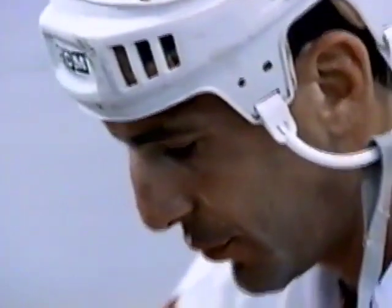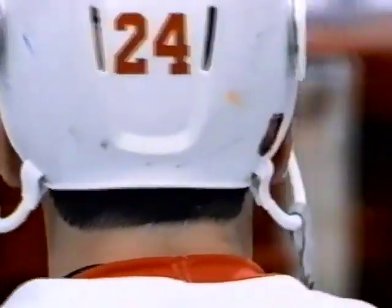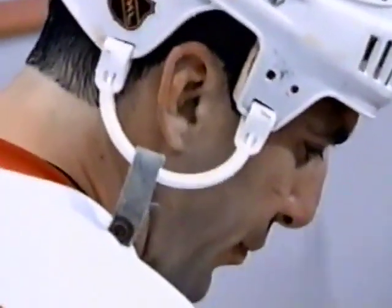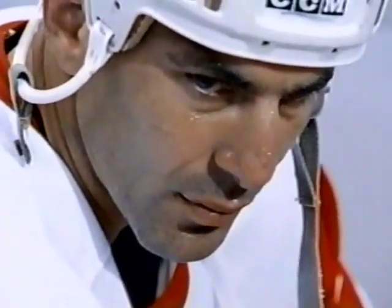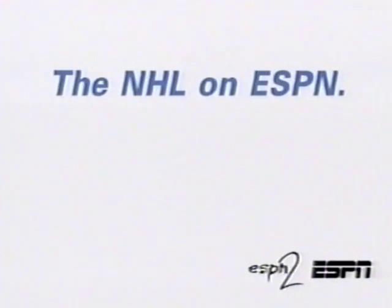The man in the box must accept responsibility for his action. Was it foolish or necessary? When he skates back to the bench, will his teammates tap him on the pads? Or will they look in the opposite direction? Because in that one instant, the man in the box made a decision for all of them, and he must deal with the consequences. The NHL on ESPN.